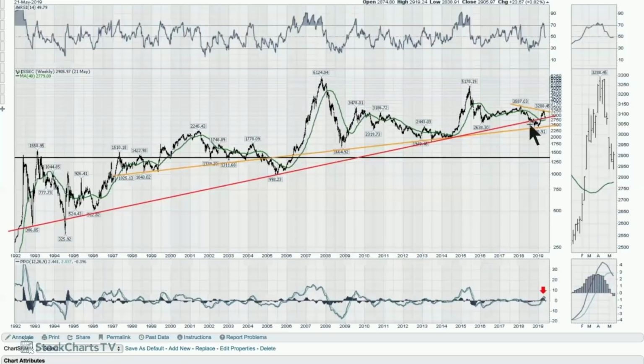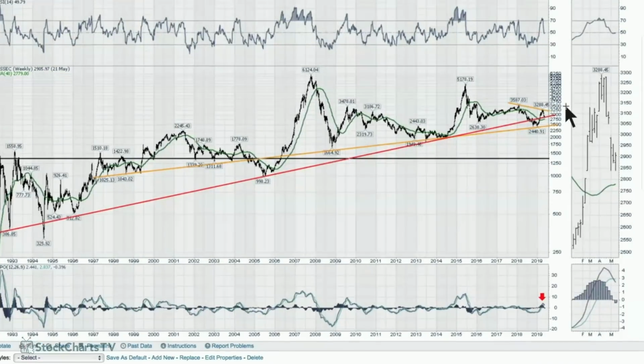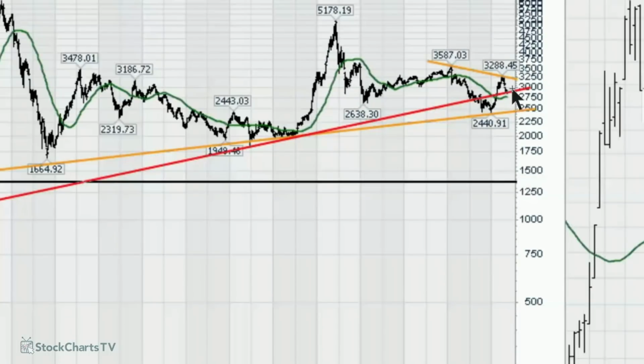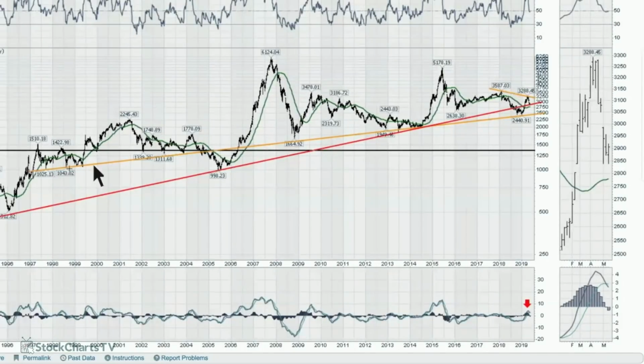And we're testing that trend line again. So I think that one's pretty important. And again, we can zoom right in there just to see. This green line is the 40-week moving average. Obviously, we'd like that to hold. I do have one other level of support, and that is kind of this orange trend line that goes back, and it's a much more gradual slope, taking us from 1,000 to 3,000 over a 20-year period.